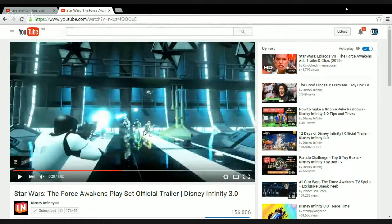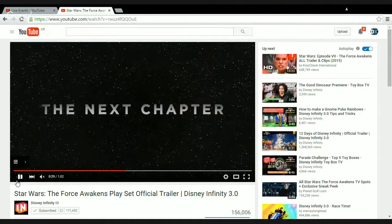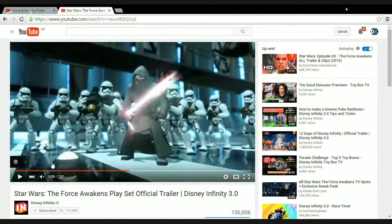So here we can see the First Order. I love the stormtroopers. Totally love those. I love this First Order. So the next chapter. And look, he's got a rocket launcher. Oh, that's awesome. That was the first thing. I didn't actually see Kylo. I just went straight to the rocket launcher because these have all got the guns, but he's got a rocket launcher. So I don't know if he must be a different commander or something like that.